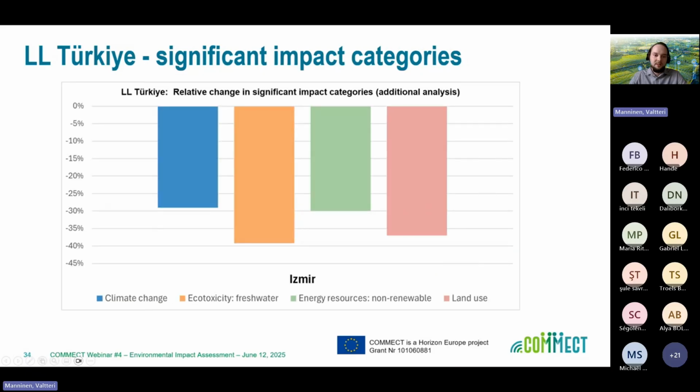And the next chart looks quite the same as the previous, but this is now from the Izmir location from additional analysis. This means that these results are kilogram based, and so they take into account the increase in the yield. Compared to the last result, it looks pretty much the same, but now the change is much higher. In the last slide, the relative change in climate change impact in Izmir was about 2%, and here it is almost 30%. So changes in the yield have very substantial meaning to environmental results.